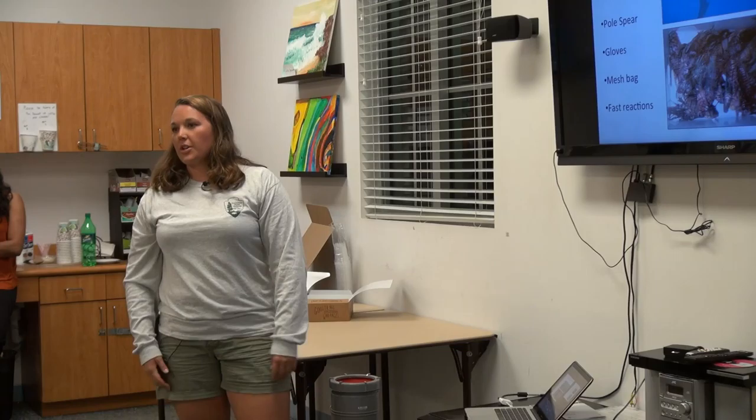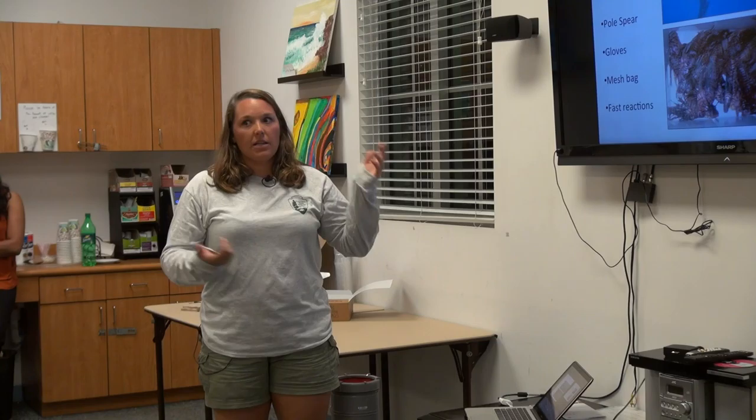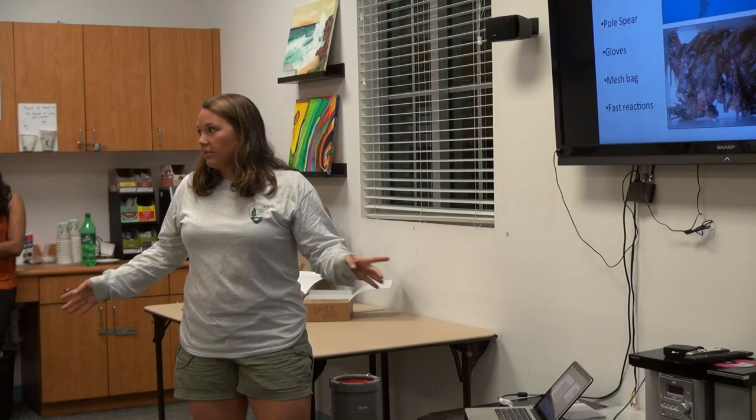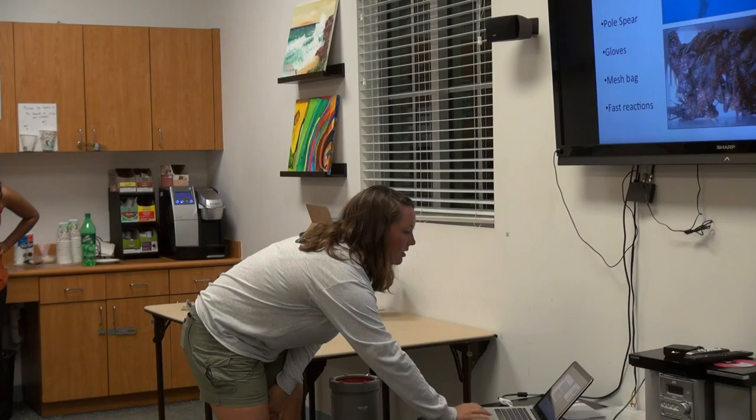Lionfish like to be in crevices and wrecks and just anywhere that they can get underneath, so they don't really respond to lines. The best method that has been found thus far is actually the pole spear to remove them. There are people trying to trap them. I actually am doing a project on that for my master's degree. It's not working, it's just really hard. But I've also talked to another person that's trying to engineer something for the top of a lobster trap to open and close a door for lionfish, like it senses a lionfish.